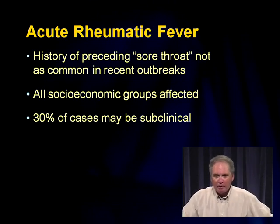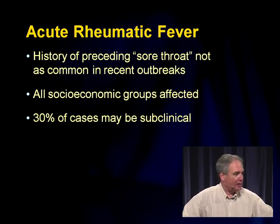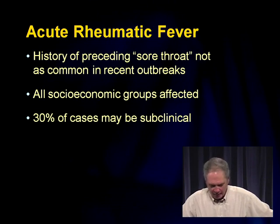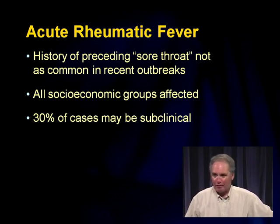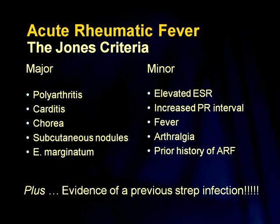In the old days, preceding sore throat was common in the history, not with this new epidemic. In the old days, it was only disadvantaged socioeconomic groups because of crowding that got rheumatic fever. Now it's equal opportunity for everybody. And there even may be some subclinical cases of rheumatic fever out there that we're learning about through serologic testing.